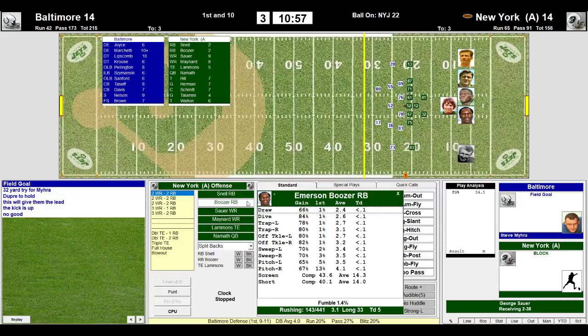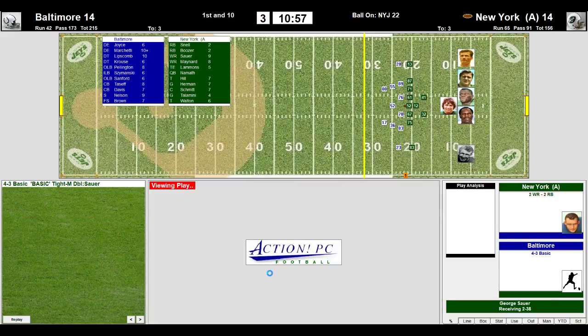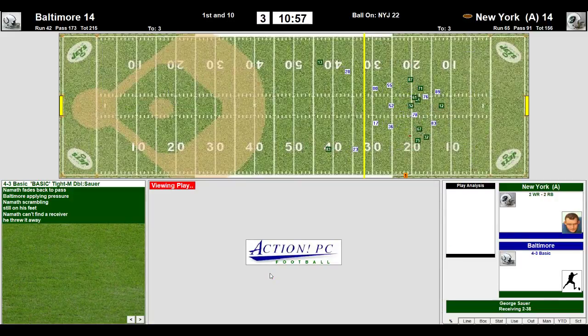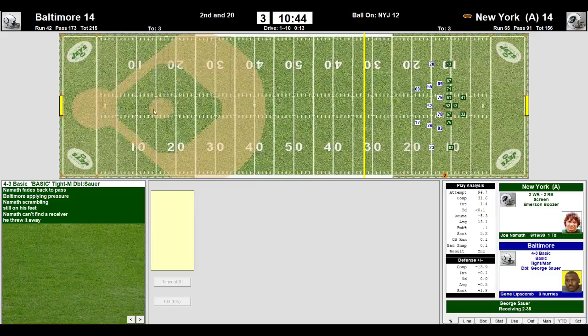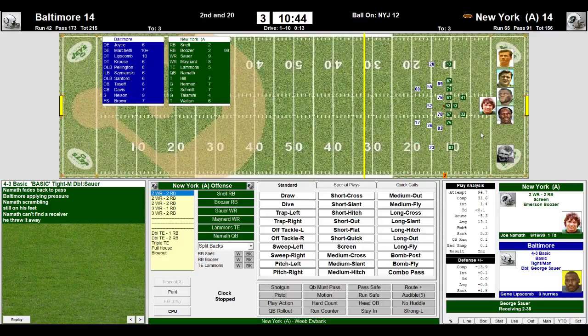We're going to look for Boozer on the screen. Namath back to pass. They set up the screen. Intentional grounding. Offense. Number 12. 10-yard penalty. Loss of down. And they're going to call an intentional grounding on Namath, and he is none too happy with the officials. He's saying he was setting up a screen. Loss of 10 and down, so it brings up 2nd and 20. Gene Lipscomb provided the pass rush. Big Daddy is chasing Namath all around the field.